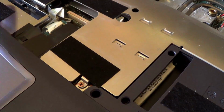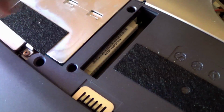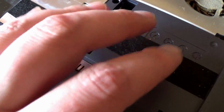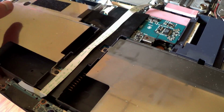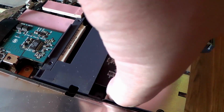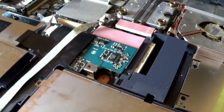But I already see I can get to the IDE controller from here, so I might just take this off and see what's underneath it, because even then I can still kind of work it in there if I need to be. Alright, we are into it now. Now I can fully access this, and should be no problem getting her in there now, see? Yep.